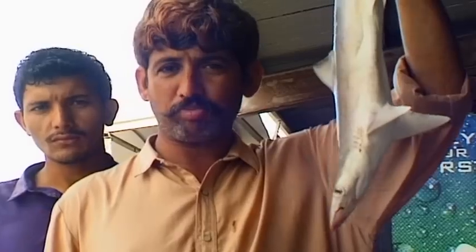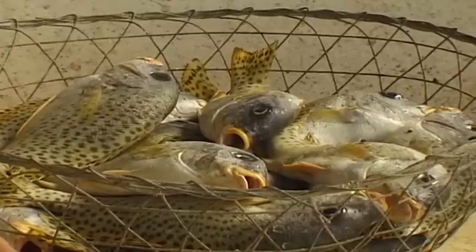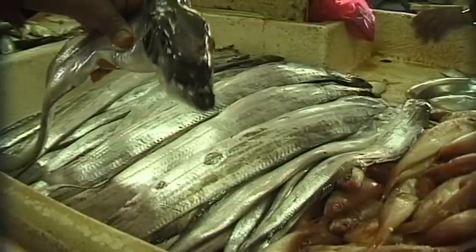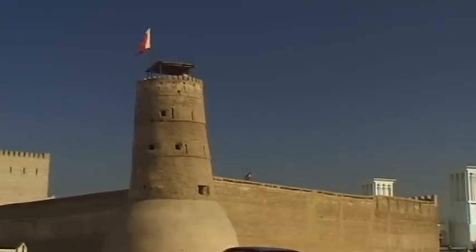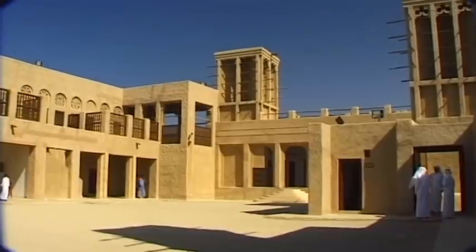Dubai, pulsating desert metropolis in the Middle East. The oldest Arab trading city today signifies both high-tech and the Bedouins. The Al Fahidi Fort is the oldest building in Dubai. It was built at the beginning of the 19th century and today houses the Dubai Museum.